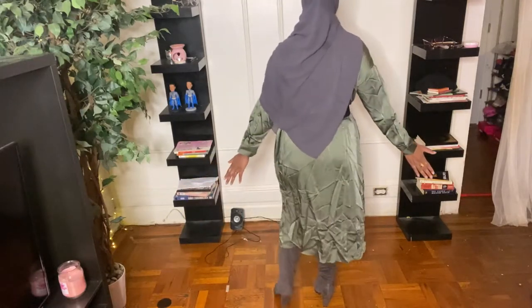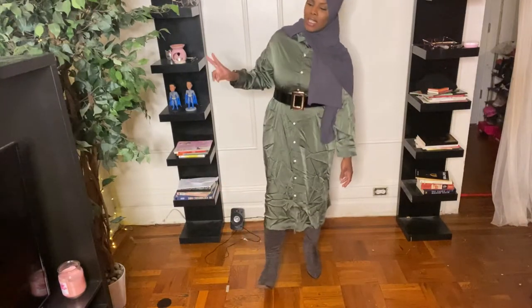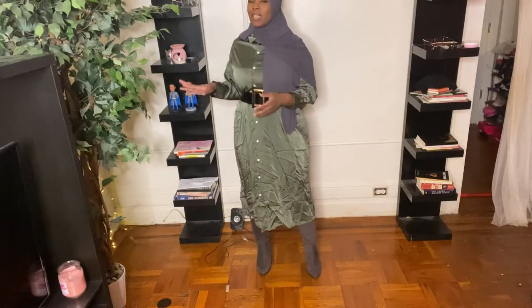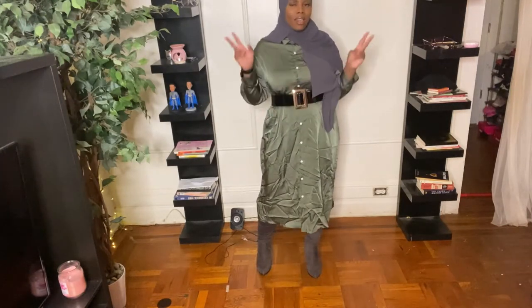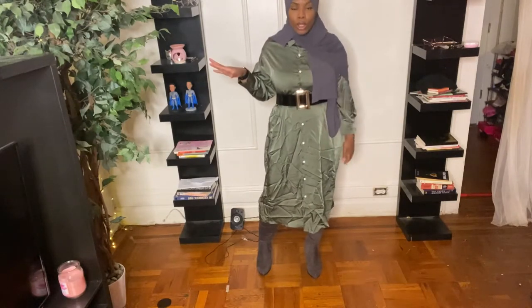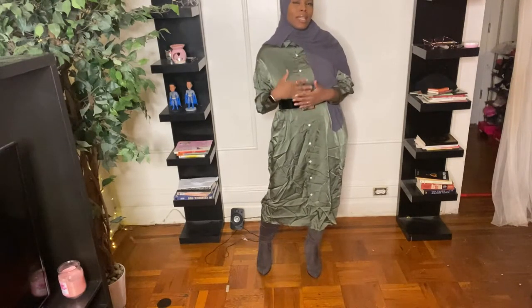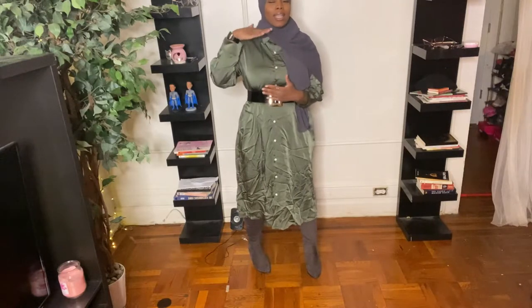This is the shirt dress situation. I have two more shirt dresses and they're pretty similar because I was just wondering, how can I wear long things that aren't just a dress all the time? I wanna, you know, wear something different other than an overgarment or an abaya. If you don't know what that is, look on Google, look on the internet. I put the description in my description box. But yeah, I was definitely wanting to take my modesty up a notch, take my fashion up a notch.